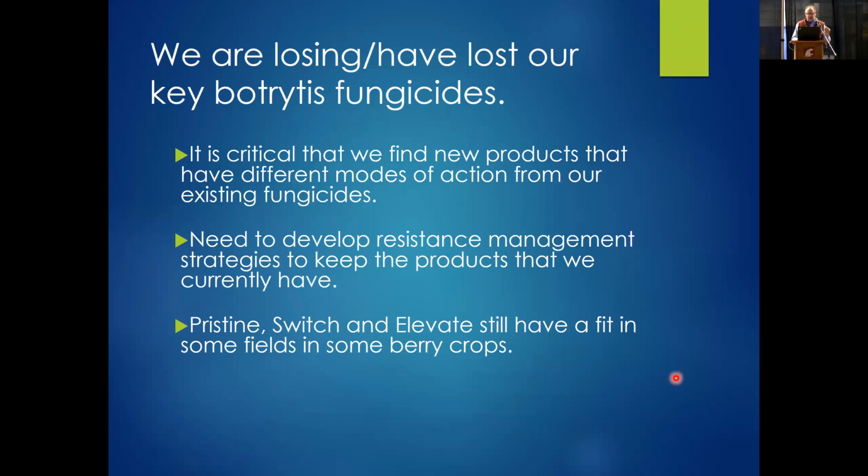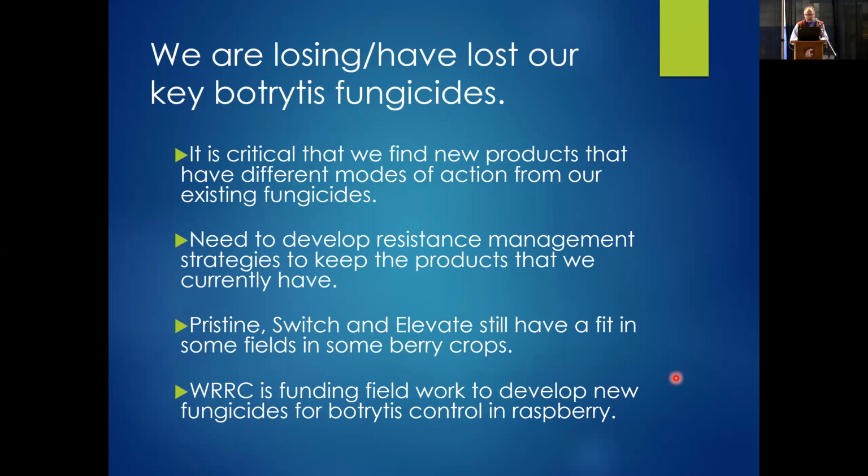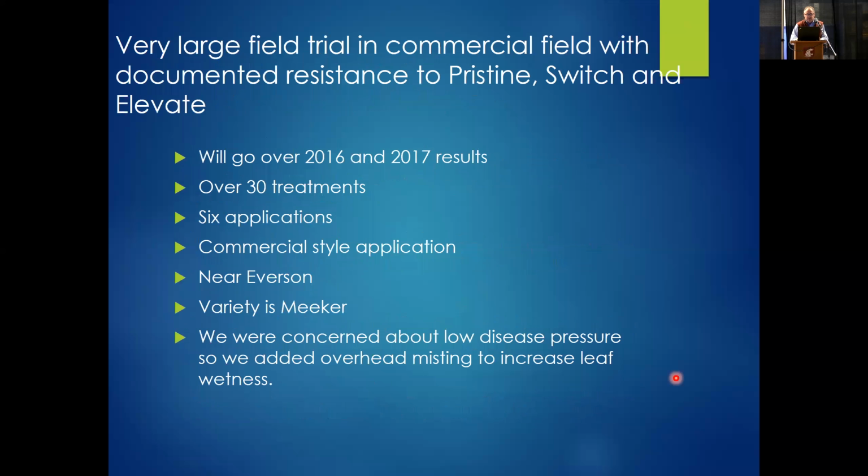And I will tell you, Pristine, Switch and Elevate still have a fit for some fields. I would tell you, for example, Elevate resistance is not that common in Skagit County because there hasn't been the history of use of Elevate in Skagit County. So the Washington Red Raspberry Commission is funding some field work. Tom Walters and I have been working together on this. We also work with Tobin Peever and his staff on this.